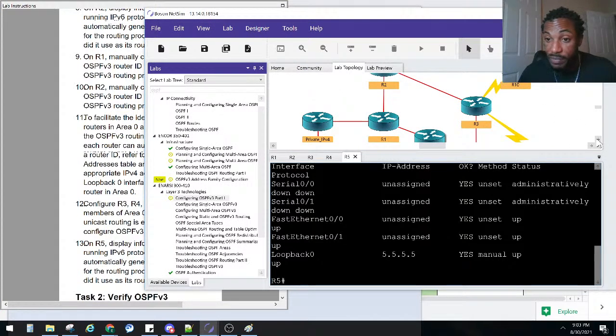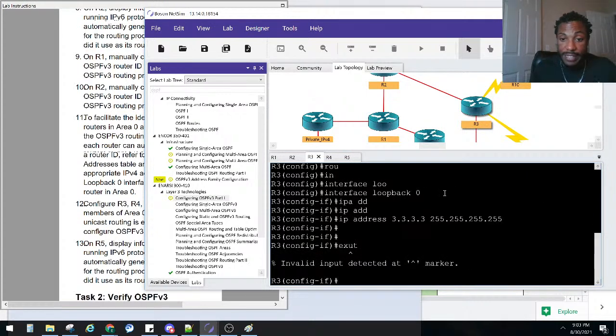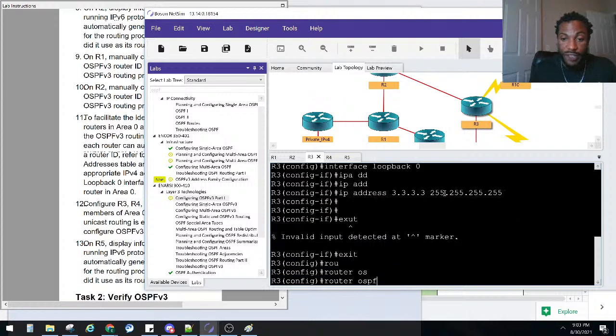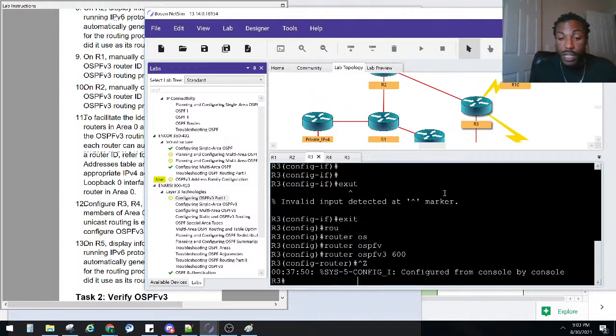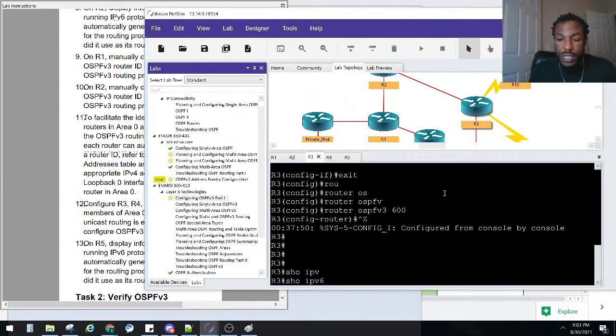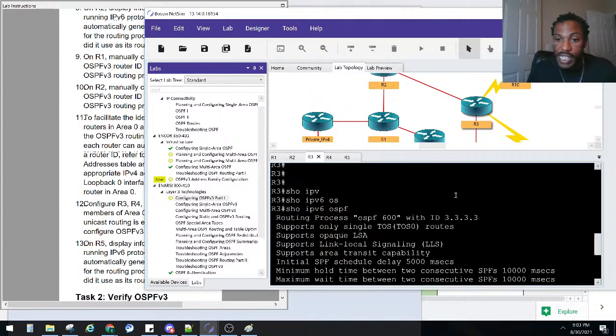Wash, rinse, repeat, right? Router 3, we're going to set, exit, router OSPFv3 600. And then once we do that, we should see that it automatically picked that IP address, right? So show IPv6 OSPF, right? And we'll see he picked 3.3. See, that time he picked it automatically. He didn't give him a 0 or nothing.